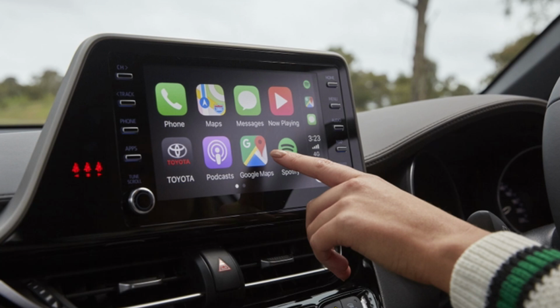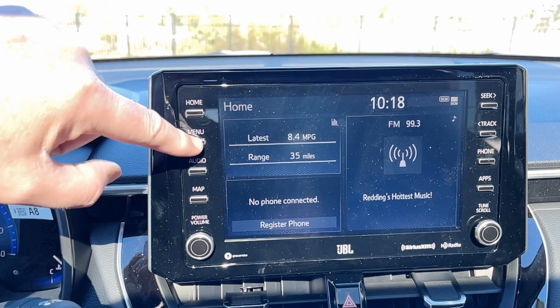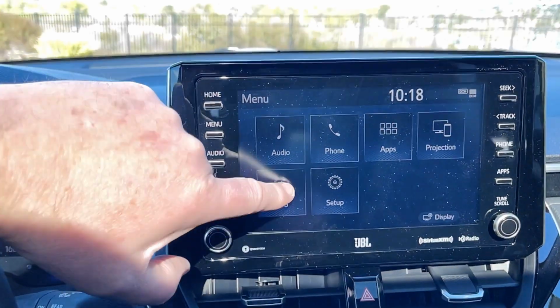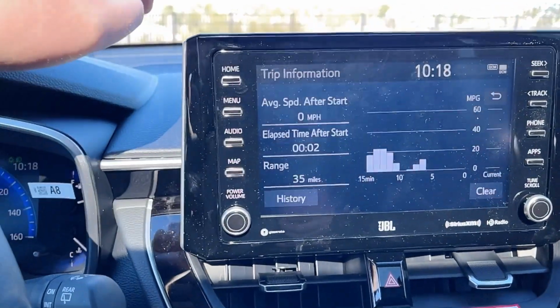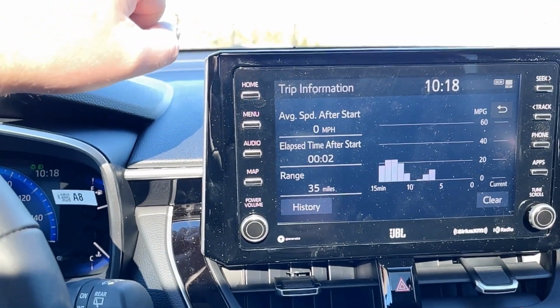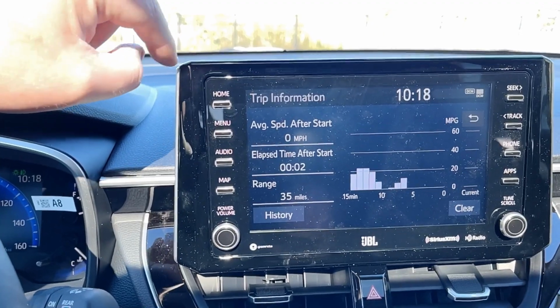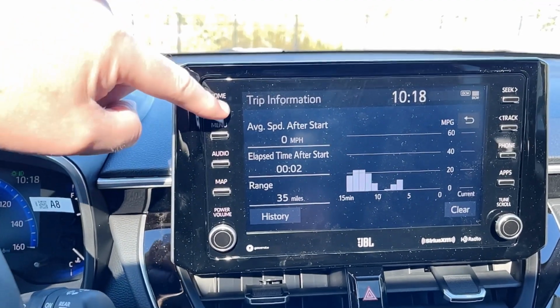Apple CarPlay is going to be a plugged-in system. And there's also something called a dongle that can make your Apple CarPlay wireless. Menus on here, so you could get eco information on here, what kind of fuel economy. This thing is rated to get 32 miles on average. Hopefully when that hybrid comes out, we'll look at probably 42 or 43 miles per gallon as its average.